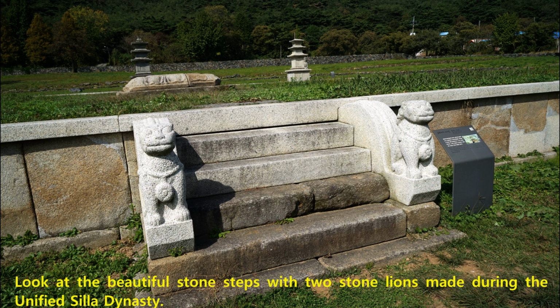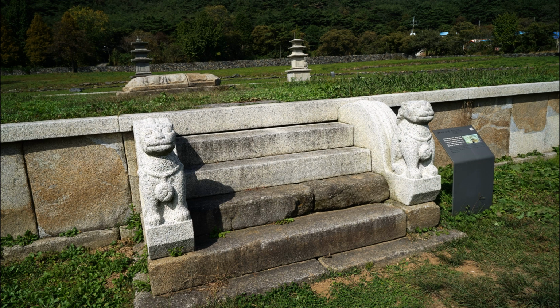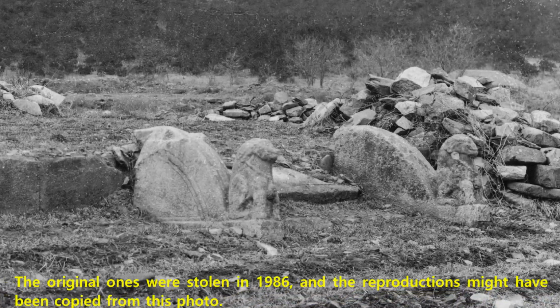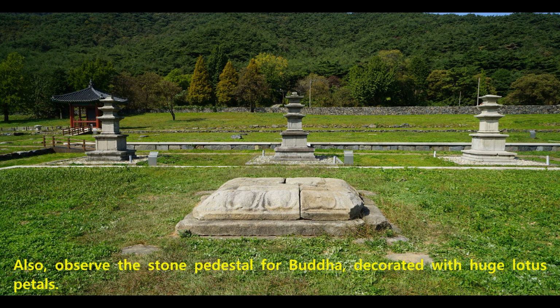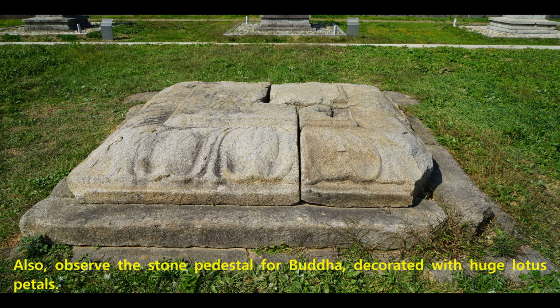Look at the beautiful stone steps with 2 stone lions made during the unified Silla dynasty. The original ones were stolen in 1986. And the reproductions might have been copied from this photo. Also, observe the stone pedestal for Buddha, decorated with huge lotus petals.